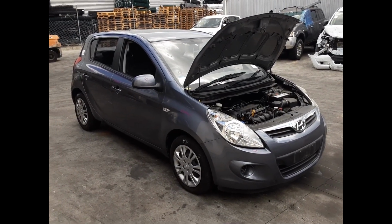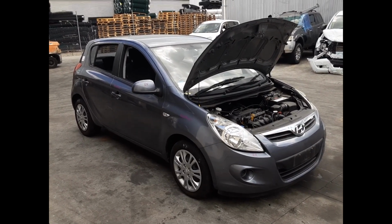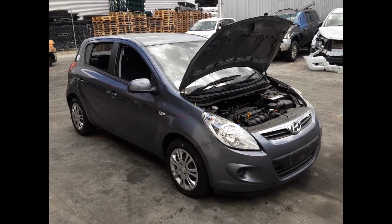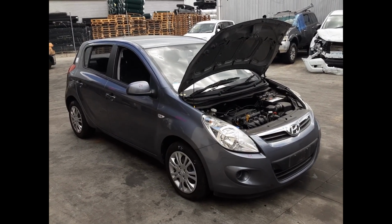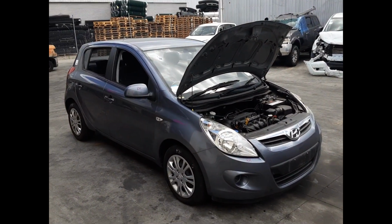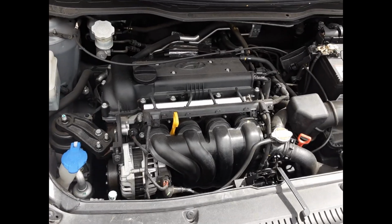Hi, this is Chris from Total Parts Plus, and today we have a 2012 Hyundai i20 Active 5-door hatch, stock reference number 5501. The shape runs from the 7th month 2010 through to the 3rd month 2012. It has a G4FA 1.4 litre 4-cylinder petrol engine backed by an automatic front-wheel drive transmission.